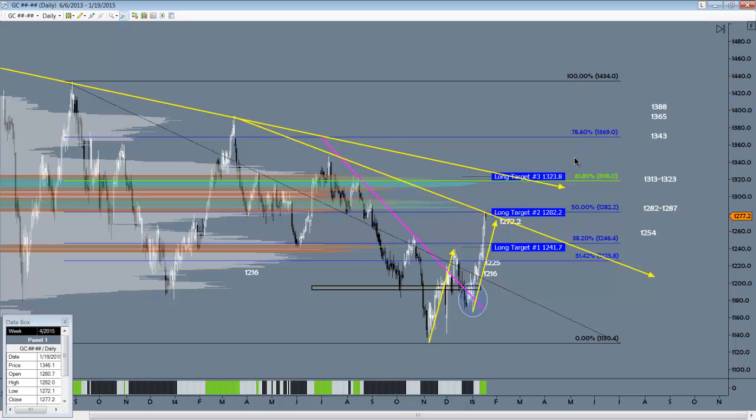So that's really the play at hand, and it's, you know, can the bears come in and undo this thing sooner than later? Any breaks below these key areas, once they're traversed, because gold is in such a nasty downtrend, they have to be watched very closely.